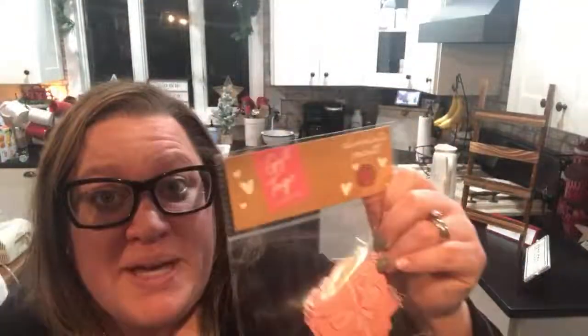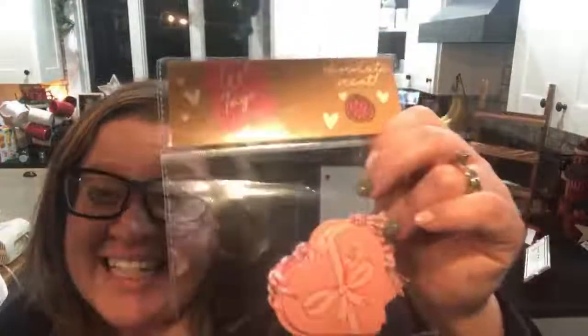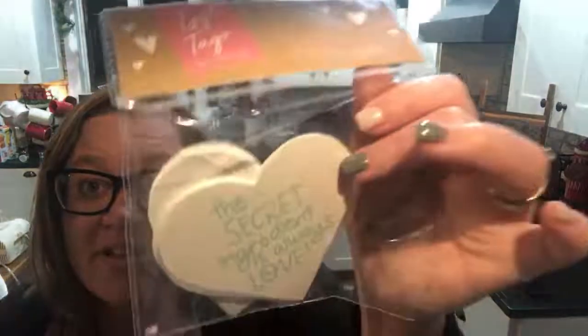I would believe that they're scented only because you wouldn't put 6 in for a dollar when you're selling 30 for a dollar. That says the secret ingredient is always love. You know what I'm saying? So maybe they really are chocolate scented. I don't know. It really could be. I'll let you guys know. You know what? Let's open them now. Let's open them. Don't do what I do.